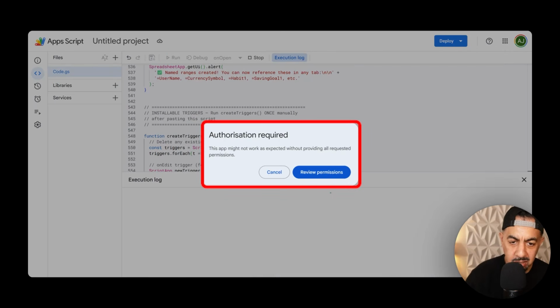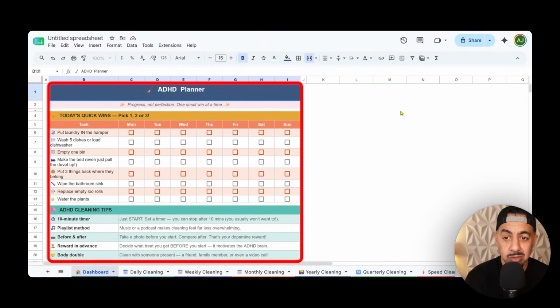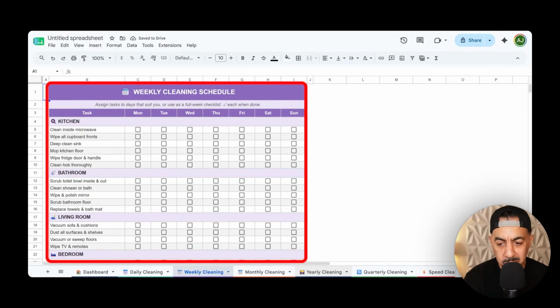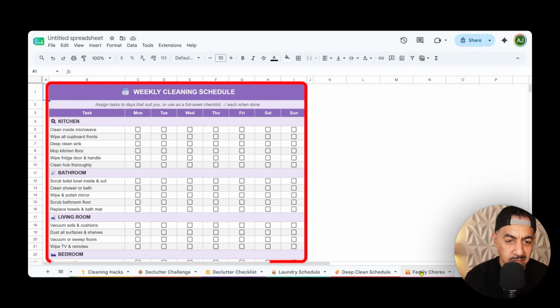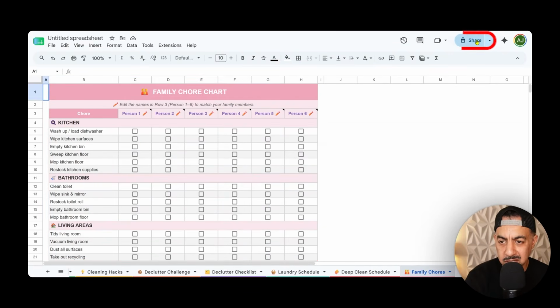Now what it's going to do is ask you for authorization just to review and just to run it because it's your account. I'm just going to click yes, go to advanced, and just give it the permissions that it needs. Click continue. Once you've done that, you can open up your Google Sheet spreadsheet, and with whatever you've run, you'll see various tabs for your actual digital planner, and various other things that you'll find there. And then all you need to do is make sure you go on the side here to share it using a link to your customers on Etsy.